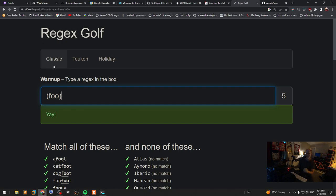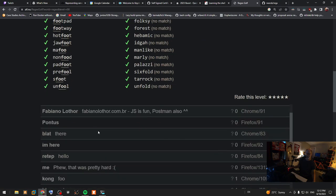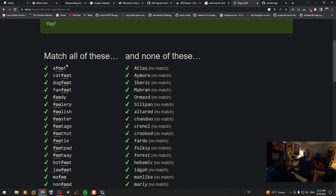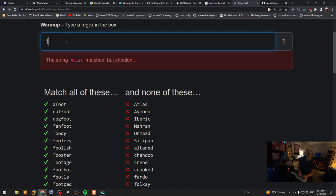Because of Chomsky, yes. So here is regex golf. You go out to regex golf. We're going to use classic, which is funny because I think classic is PCRE. I'm pretty sure this is PCRE. It might not be. And then it's got all these people. You can see how hard it is, right? You can actually make it so you don't match. So you type F. Okay.